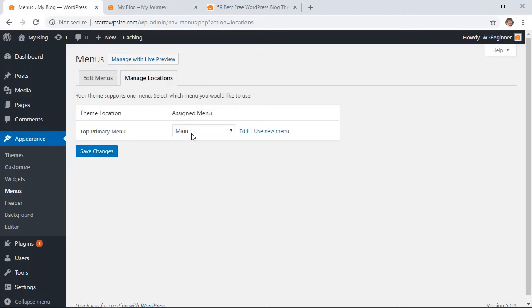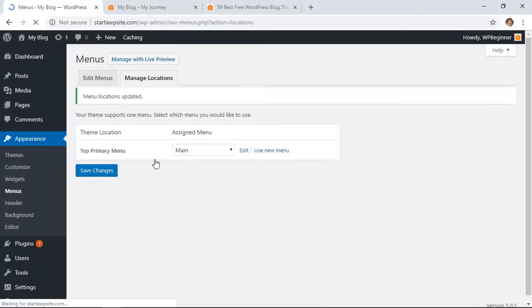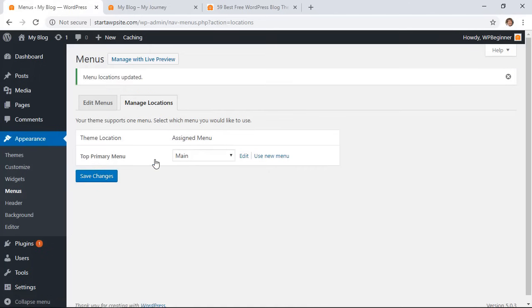This is theme related, so the manage locations for you might be different than what you're seeing here. My top primary menu will likely be up at the top, but you could have several different ones, maybe a footer or something like that. So this is where I want to use mine. Let's click Save Changes. And now I just want to show you what that looks like.